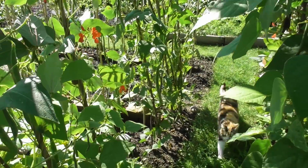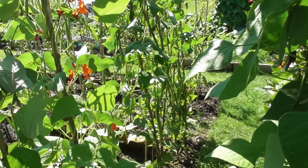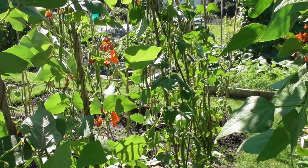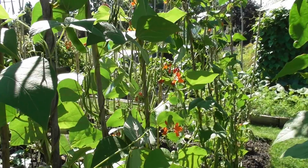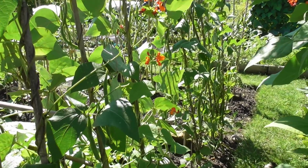And actually, because it looks like the gigantes might be a bit of a washout, the big fat runner beans will be a good substitute in those meals where I like a big meaty bean, like my fasolada.